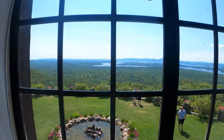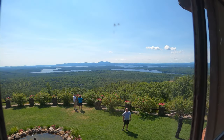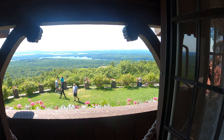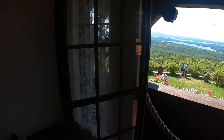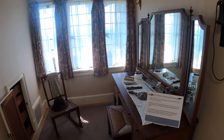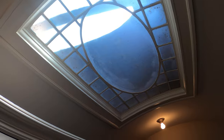Look at the view from the second guest bedroom. That is Lake Winnipesaukee. We drove around, I could barely see it, but that is. Ooh. That's quite the view to wake up to and start your day. Sitting on your little lounge. Right next door is her dressing room. And again with the incredible skylight thing. And a giant closet.